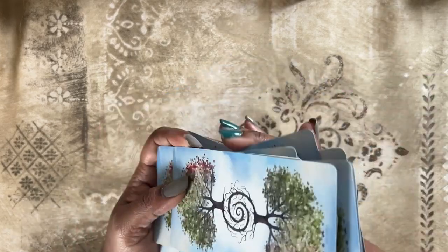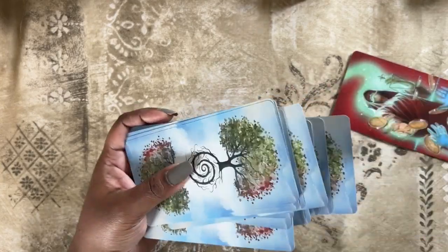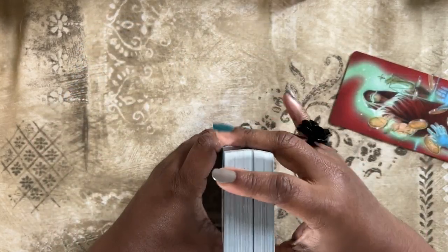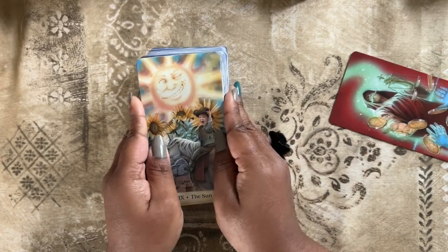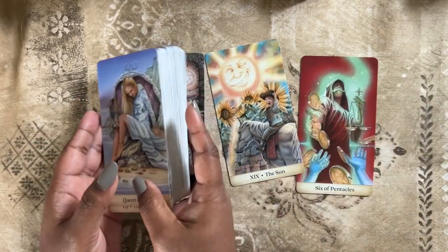This is their OG, and I love this stock. Oh, look who jumped out, the Six of Pentacles. Who else do we have here? I don't want the queen. All right, let's see if we can also get a major. Oh, look at that, the Sun. Perfect. So we're going to read for the Six of Pentacles and the Sun.